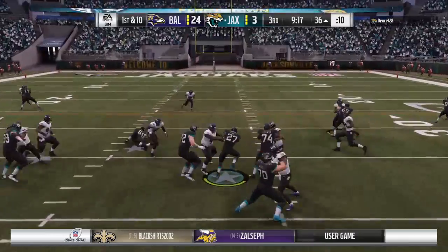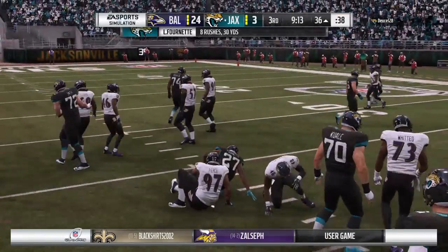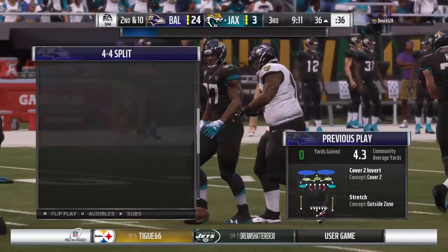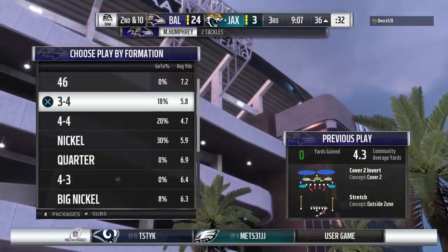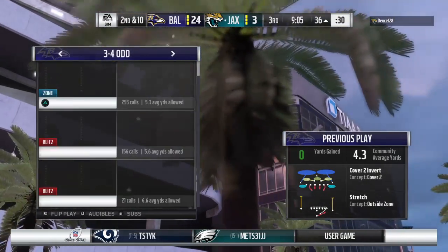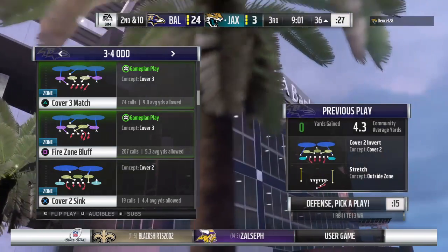A handoff to Fournette. And he's going to be met at the line of scrimmage and taken down. No gain on the play. It'll be 2nd down. And the big fella stuffed that one up in a big way. I think doubling him has to be a priority because you can't move up to the next level if you don't take care of him first.